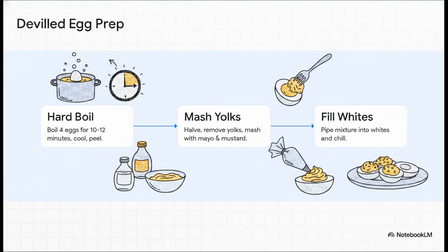Moving to our second cold dish, the classic deviled egg. This one is literally all about texture, requiring a precise 10 to 12 minute boil. That's the sweet spot. Less time and the yolk is too jammy to mash. More time, you get that unappetizing green ring around the yolk, and nobody wants that. Once halved, the yolks are mashed with 50 grams of mayo, mustard, salt, and pepper to create a velvety filling, which is then carefully piped right back into those delicate whites.